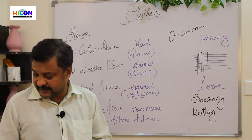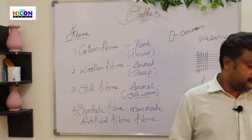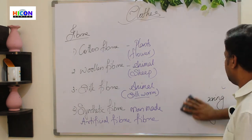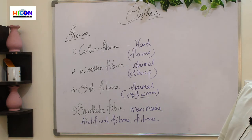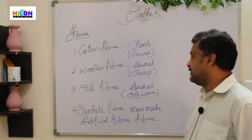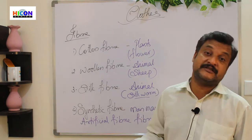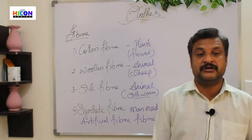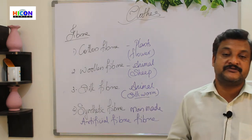So these are the major things that we use for making clothes. Cotton fiber that we get from plants, which is actually the flower part of a plant, is processed and made into threads, which are used for weaving cotton clothes. Woolen clothes are made from the long hair that grows on the body of animals like sheep, which is cut from the body, cleaned, and then made into clothes. Silk fiber is something that we get from the cocoon made by silkworms, which is processed to get the fiber. Synthetic fibers like rayon, nylon, polyester, terlene are man-made and artificial fibers that we use for clothes, right?